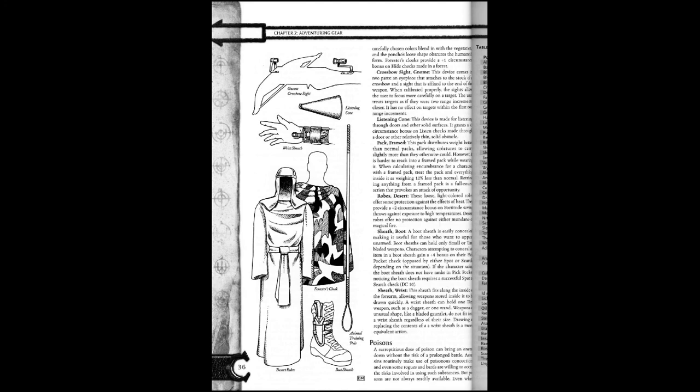Crossbow sight, gnomish. This device comes in two parts: an eyepiece that attaches to the stock of the crossbow, and a sight that is affixed to the end of the weapon. When calibrated properly, the sights allow the user to focus more carefully on a target. The user treats targets as if they are two range increments closer. It has no effect on targets within the first two range increments.